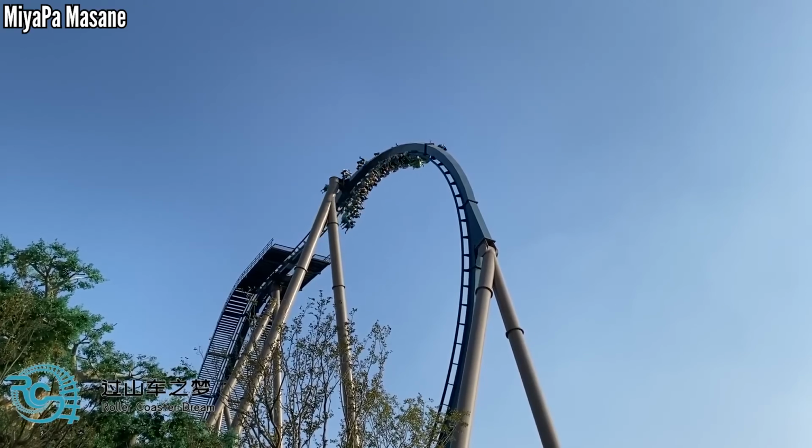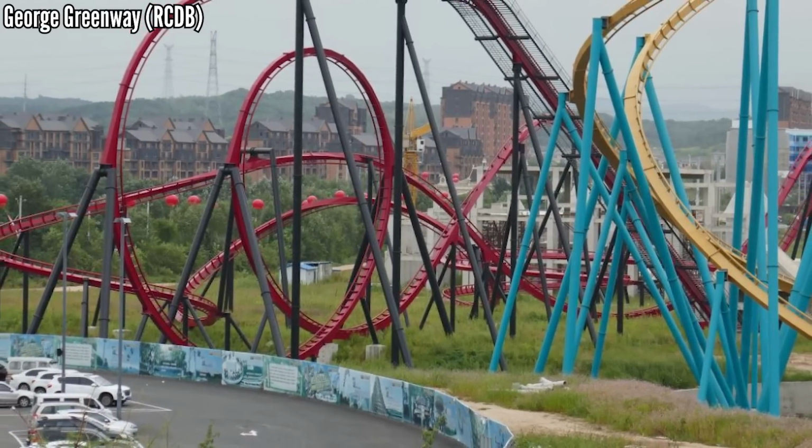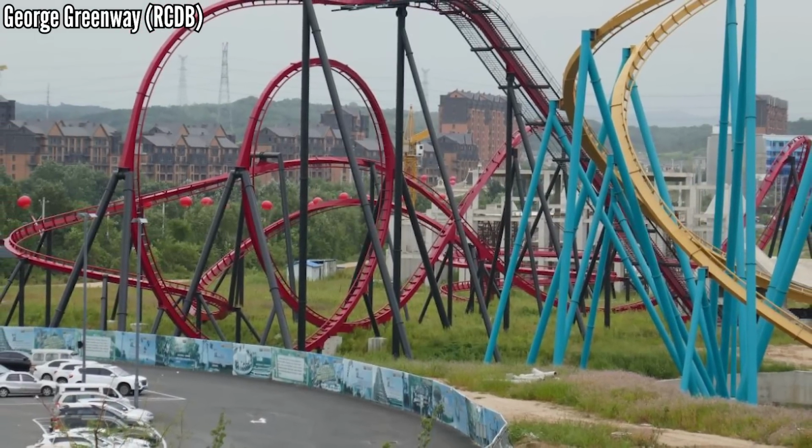I said B&M sold 16 of these, but one of them never opened. This one's at Hot Go Dream World in China. It started construction back in 2015, but it's been standing there dormant for years.